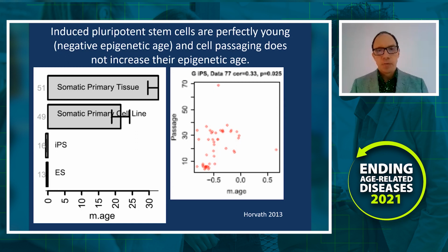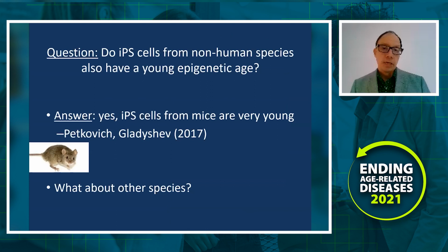But these results were found in humans. And the question is, do iPS cells from non-human species also have a perfectly young epigenetic age? And people from Vadim Gladyshev's lab have shown that the answer is yes for mouse iPS cells. But what about other mammalian species?